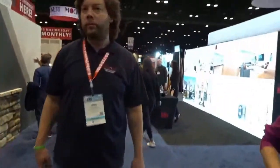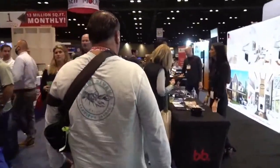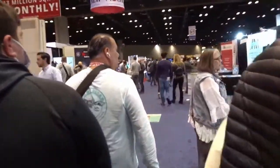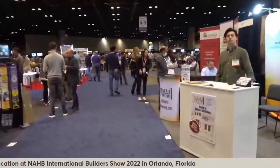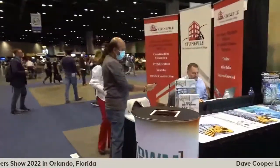All right, so we got to zig and zag a little bit through the people to get to where we're going here, so just bear with us. Oh, I see it. So Stonepile is going to be right up here on the right. And this is the South Hall that we're in right now. There's several halls here. But this is the South Hall.